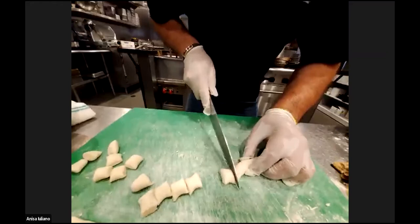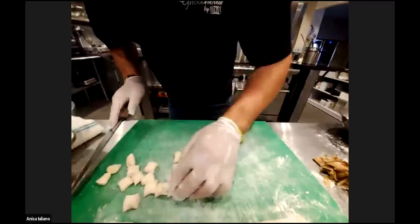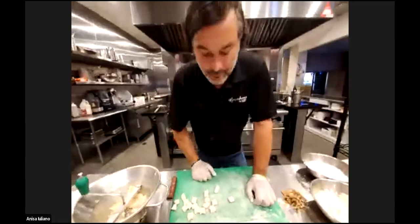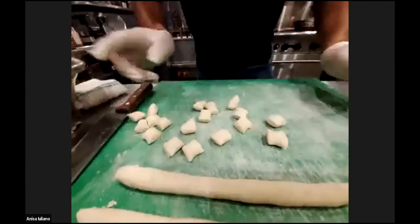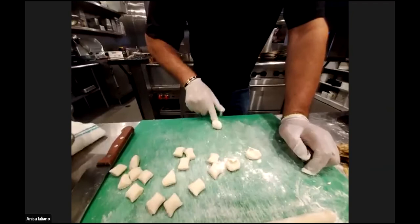And do you decorate the gnocchi? Use a paddle or a fork? After this one, there are two different ways of making gnocchi. I make them like this, very simple, very square, regular. A lot of people, when I was a baby, my mommy made them like this, you see? Yes. Like this.